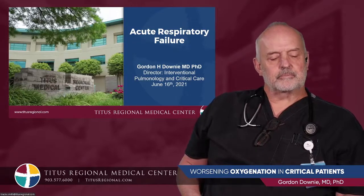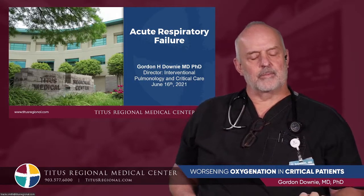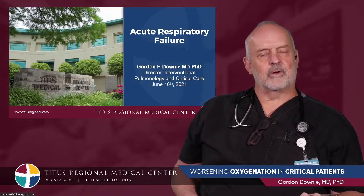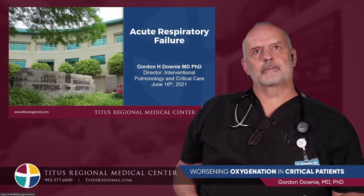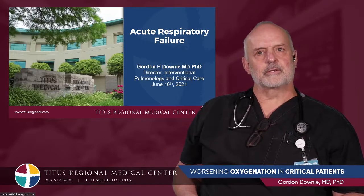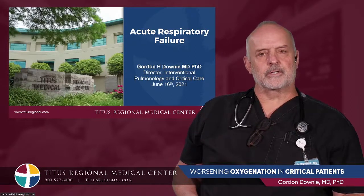COVID-19. And acute respiratory failure because of COVID-19 pneumonitis, pulmonary embolism, and the sequelae of COVID-19 has really reinforced the need for in-depth understanding of acute respiratory failure and specifically worsening oxygenation in these critically ill patients.